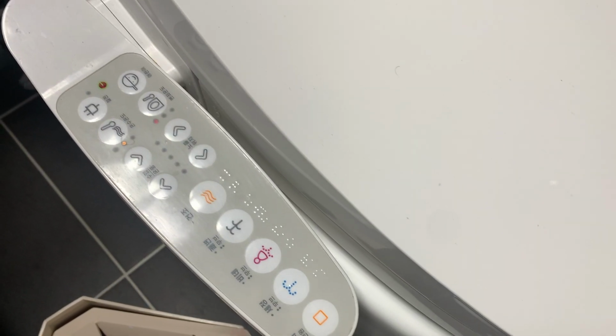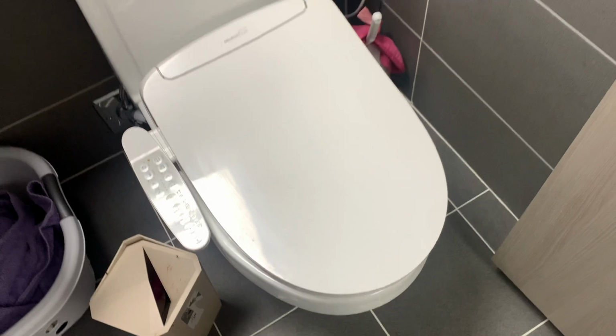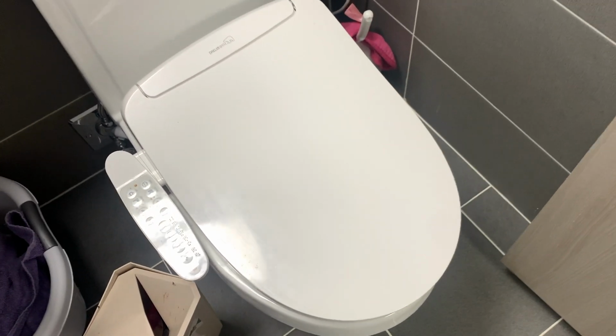Now to my husband's favorite feature of Korean apartments. They all have a bidet. If you don't know what that is, just Google it.